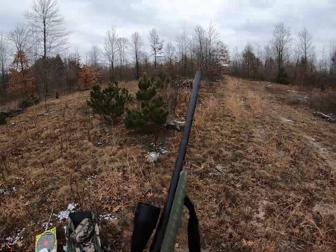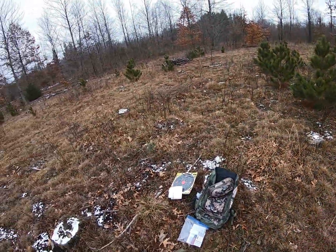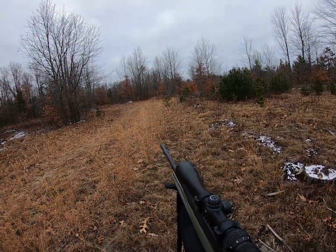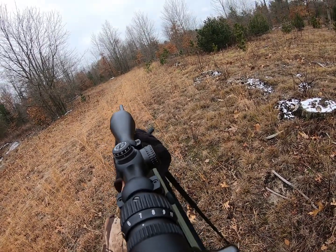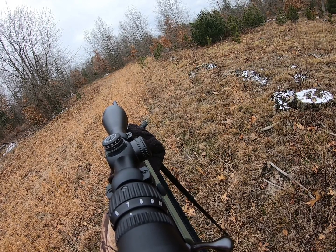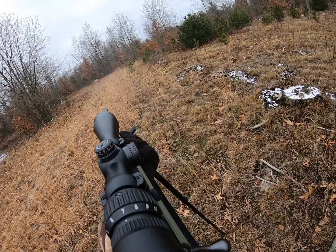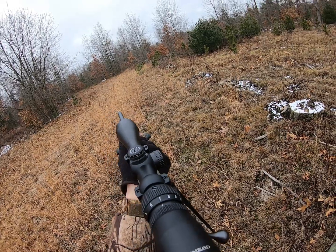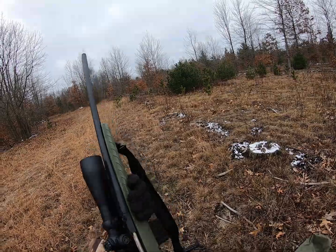Grab the binoculars, take a closer look. Man, that gun is so light compared to my 12 gauge. It's ridiculous. Shot number 5 after making a tiny adjustment. Oh yeah, that is just perfect. 1 inch high, perfect left and right.